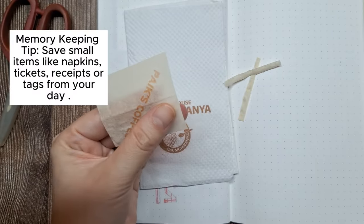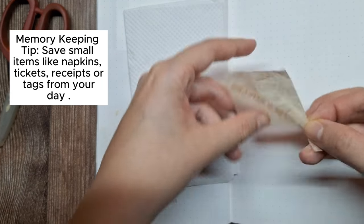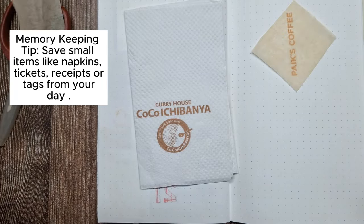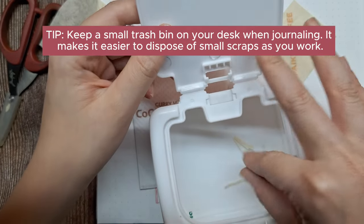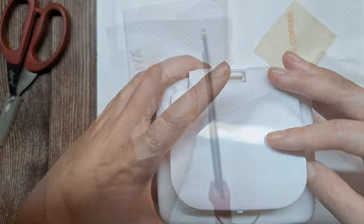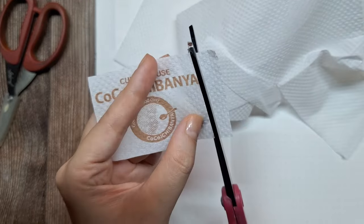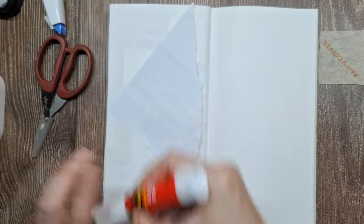So as a memory keeping tip, save small items like napkins, tickets, receipts, or tags from your day because they make great authentic additions to your journal. Next, I'm tearing off a part of Coco Ichibanya's feedback form to paste on the upper part of the page.